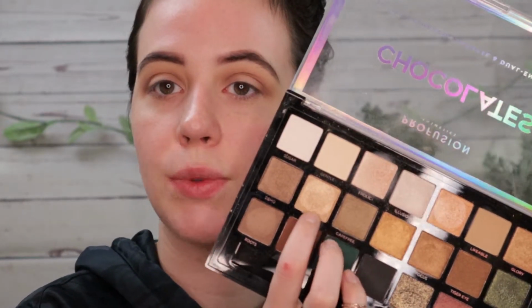Okay, I think next I want to dip into this shade right here called Joy. It's like a shimmery gold shade. And I'm just going to place this on the inner half of my eye. I can't get over these shadows, honestly. And they just stay all day. Profusion, why are you so good? And I bet if you wet these shadows, they would be so foiled in.